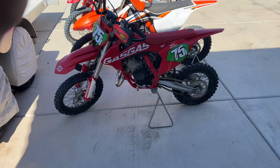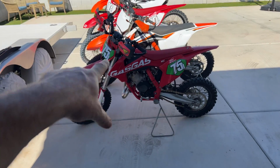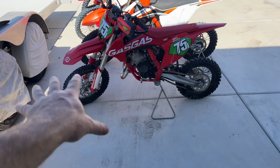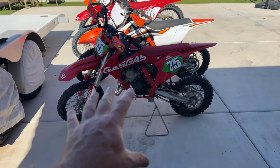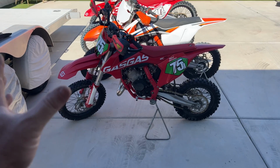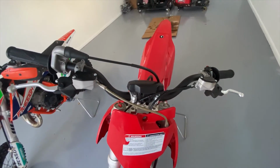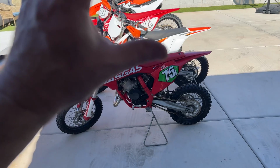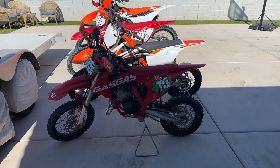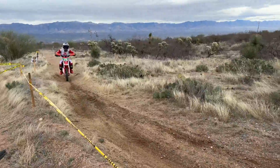So here we have the GasGas 65. This is a 2021, I believe, or 2022 MC65. This has the small wheels. This is the only size the 65 comes in. And this thing is pretty much a KTM in red's clothes. We actually did a comparison and showed you the difference between the two on another video. The thing has been working very well. Great step up from the minis and more fun to work on without the hassle of what the 50s are.